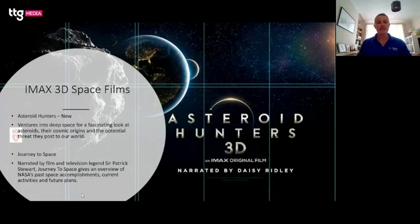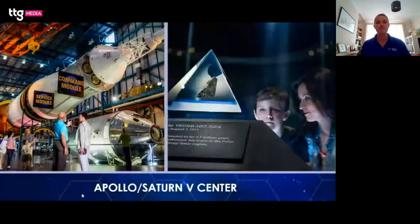Everybody loves an IMAX. We have two IMAXs at Kennedy. Asteroid Hunters is our brand new 3D space film, and you can also see Journey to Space. Both of those are available on YouTube to see some clips as well. So Asteroid Hunters and Journey to Space on the only back-to-back IMAX screens in the world.